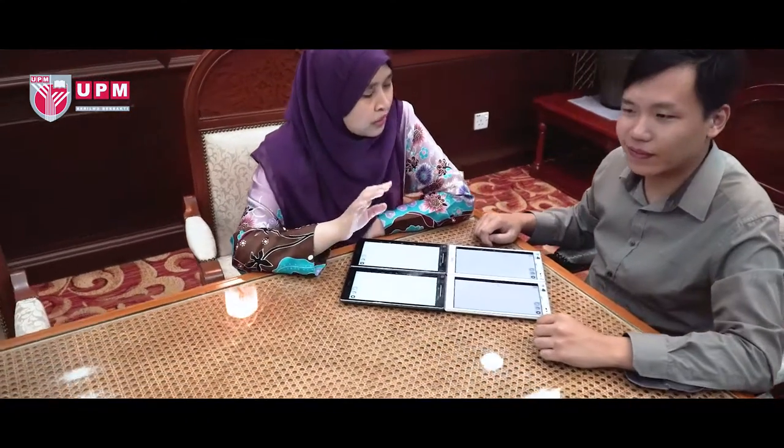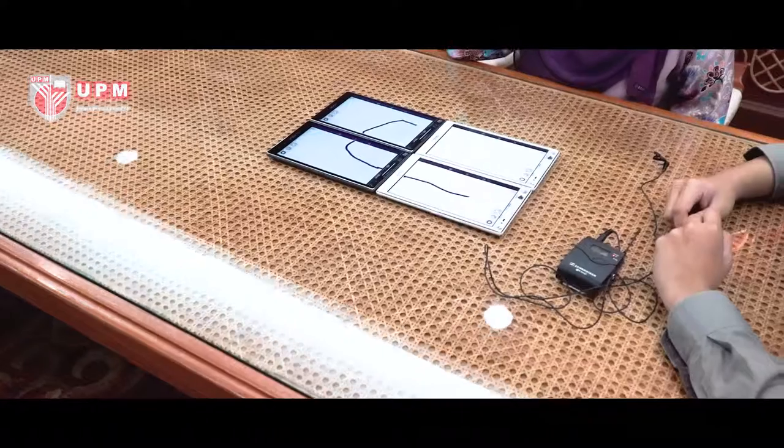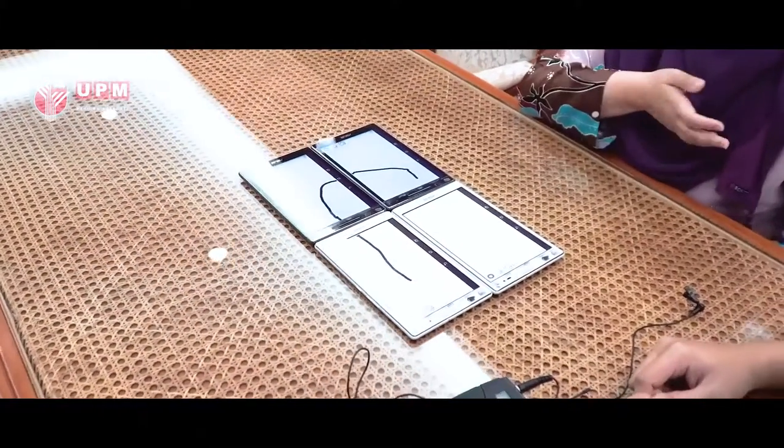A challenge for this is the connectivity of the devices. If you want to bring all four and combine the screens, you have to do some gesture or setting to align the screen across multiple devices so that the screen can be coherent. Of course, in order to do that, we need an internet connection. That's another challenge. In a rural area where internet connectivity is not so widely available, that might be a huge challenge in using this in the classroom.